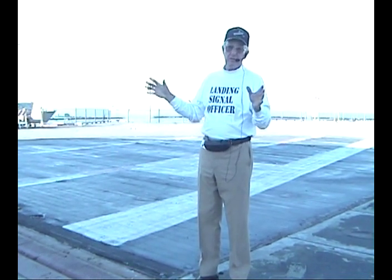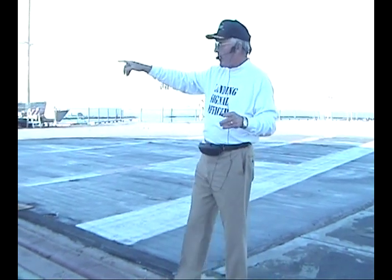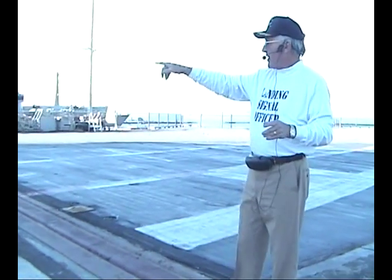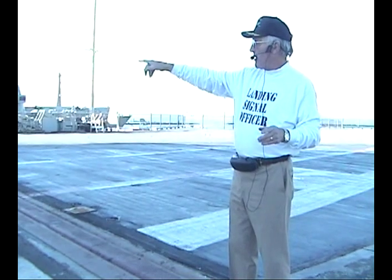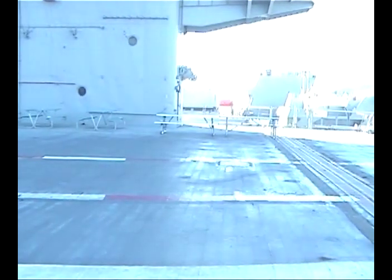The SS class straight decks did get barricades later when the jets came aboard, and the barricade was located, if I remember, on the Lake Champlain, somewhere forward around where that porthole is. It was that far forward. It was forward of the barriers, the Davis barriers or the Palisades barriers.